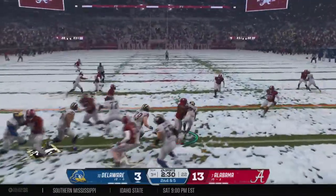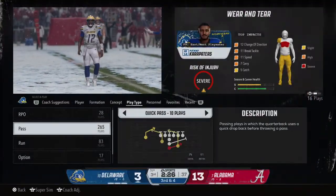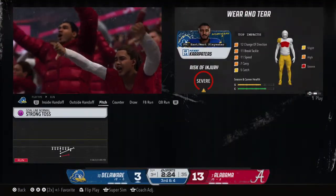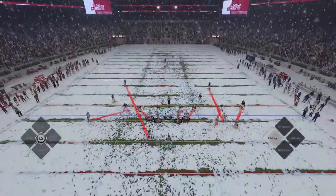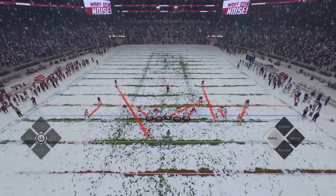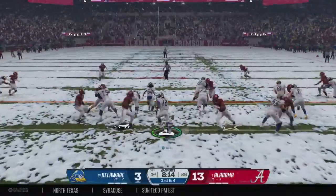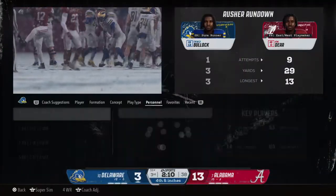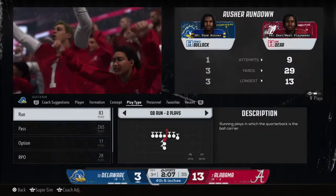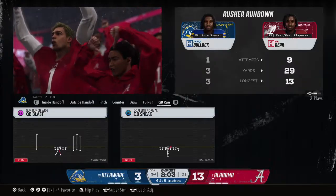Out of the shotgun, he'll hand it off. And they'll bring him down after just a short pickup. That's just not a whole lot of options here for this quarterback on the RPO. The defense, give them credit. They did a nice job of sniffing it out. I wouldn't be surprised if the quarterback is second-guessing that decision of giving it to the back instead of pulling that and either running it himself or maybe making a nice throw. And he's stopped very close to the marker. Looks like it's going to be 4th down and inches.